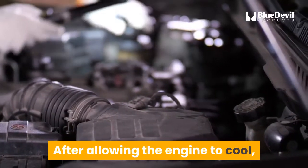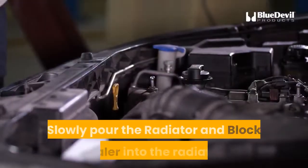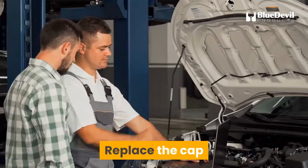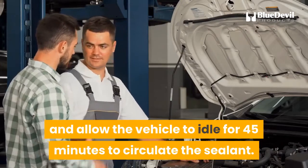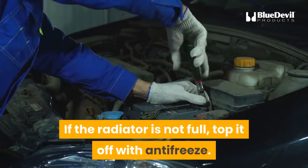After allowing the engine to cool, start the engine and run the heater full blast. Slowly pour the radiator and block sealer into the radiator. Replace the cap and allow the vehicle to idle for 45 minutes to circulate the sealant. If the radiator is not full, top it off with antifreeze.